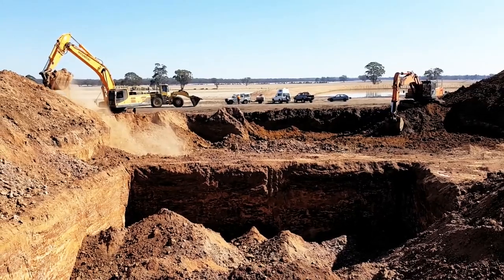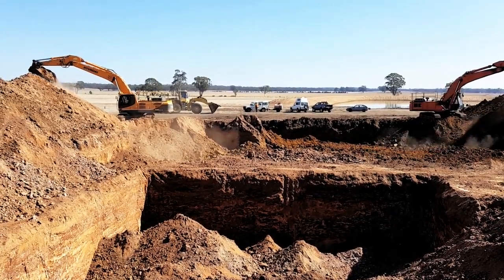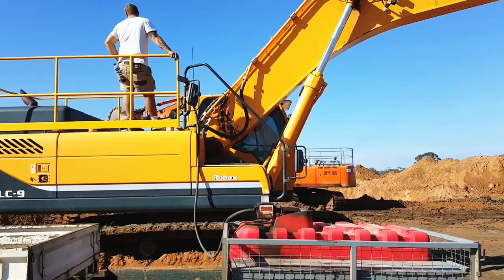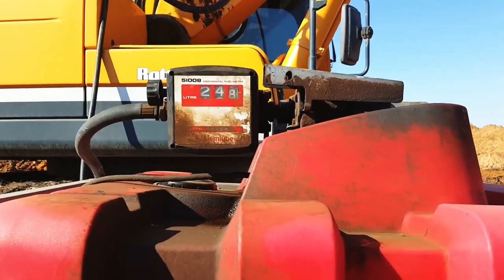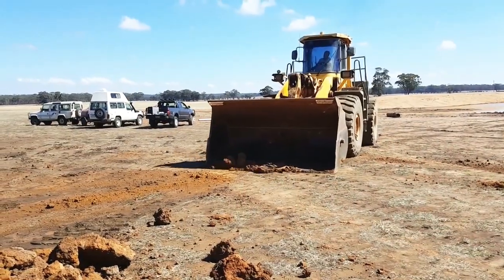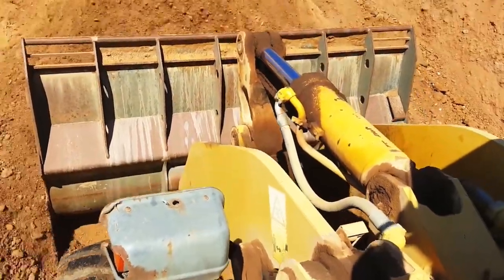In the back, near the dam, the bedrock is only 3 meters deep. This lead most likely will continue to the left of the dam. Naturally, on this mine, nothing can be done without diesel. As an example, this machine consumes 25 litres an hour. All machines are used to move the topsoil.